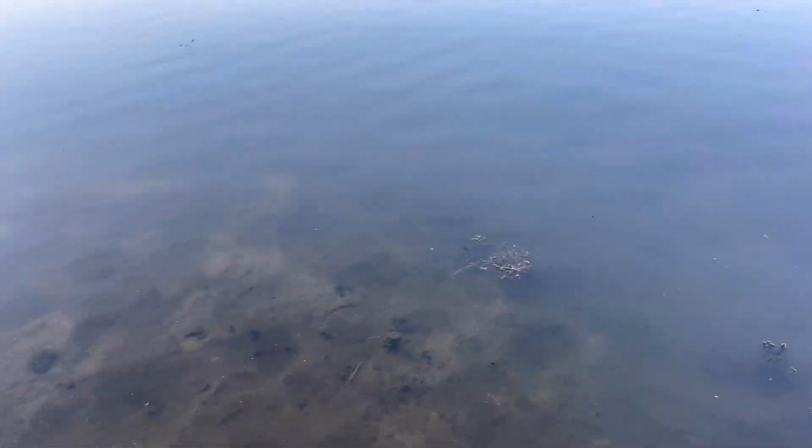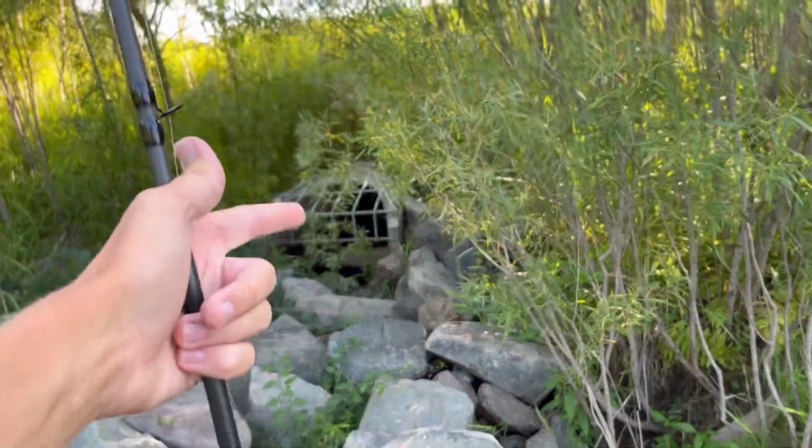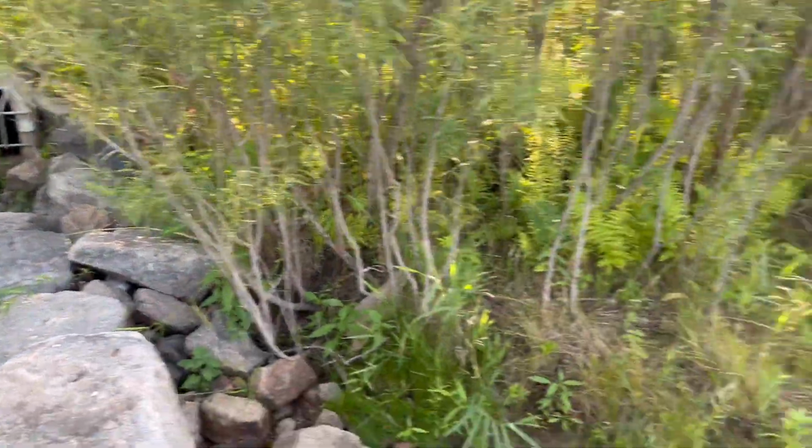It doesn't look too bad. It looks actually a little bit dirty and murky. I don't know why that's from. The water level is actually really far down too. As you can see, this used to be flowing water out of it, but not anymore. But if you guys are ready, let's find out what secrets are hiding behind Target.